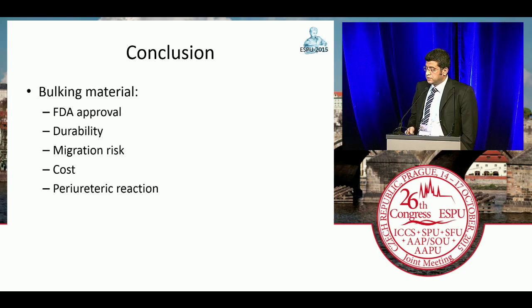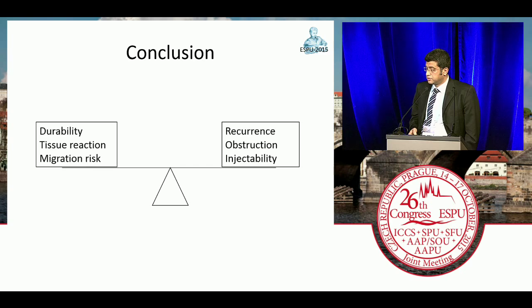When we try to make a conclusion on the bulking material, we have to consider the FDA approval of the material, the durability, the migration risk, and the cost. And when you face open surgery, the potential periureteric reaction is again important.